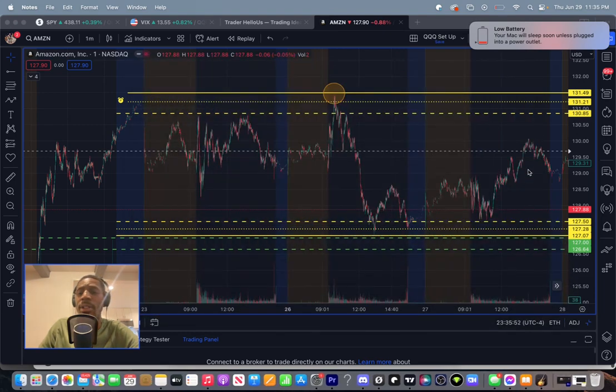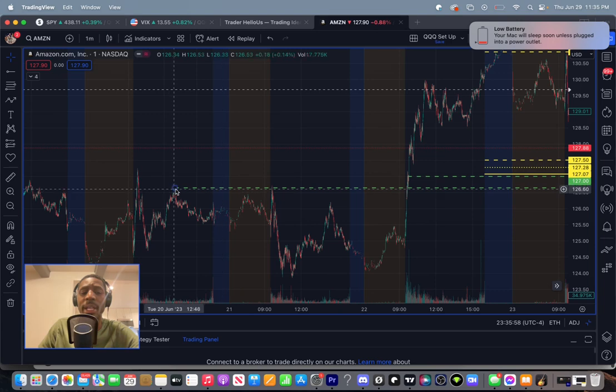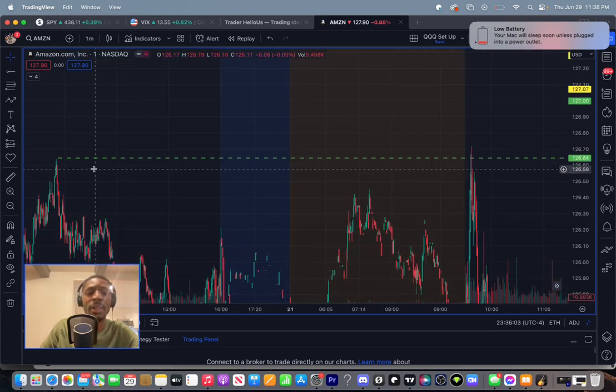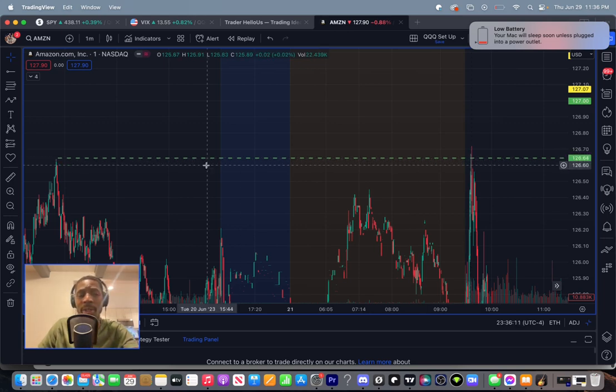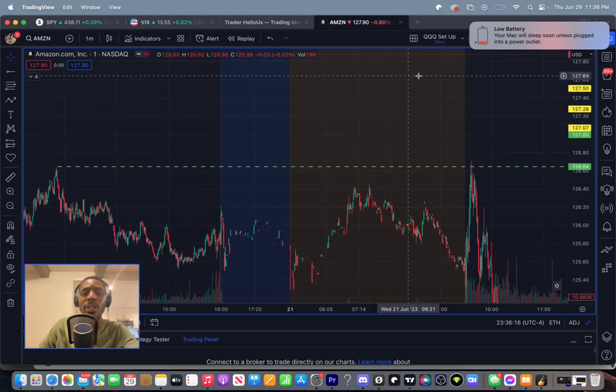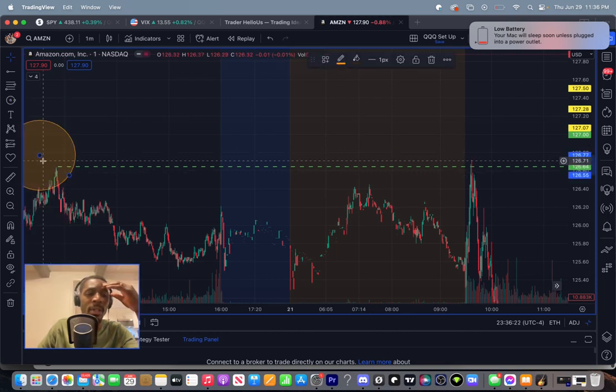If price breaks past that, I pretty much found this peak right here. I feel as if price breaks through the 127 flat area, I have this marked as the 126.64 area for a turnaround, and it's pretty much at the peak of these two areas right here. I think it's going to come down to this price range and shoot back up due to these two peaks right here. I can mark them so you guys can understand what I'm talking about.